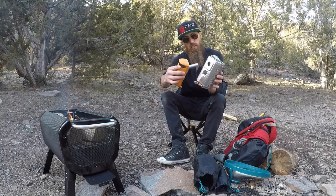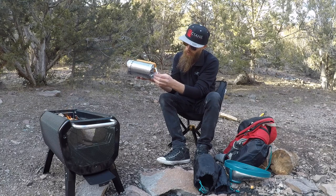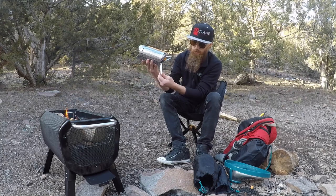This just goes into a hole here. And see that these feet flip out. When this foot on the side of the battery flips out, it actually holds the battery in place, which is kind of cool.